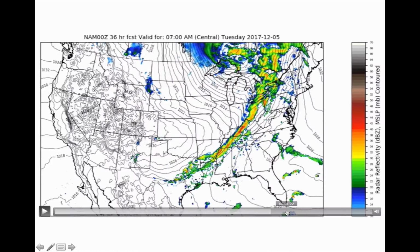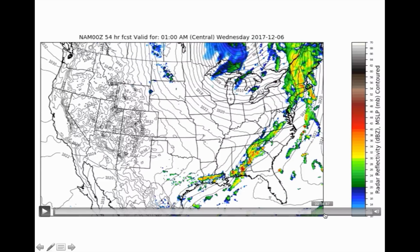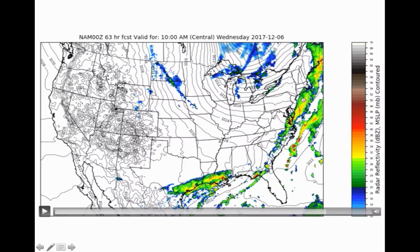But watch this. After it passes through, strong northwest flow ushers in much, much colder air. And then we have to watch out for this pattern to stick around, maybe for 3 weeks, maybe longer than that, because we've just broken down a pretty big ridge across the eastern half of the country, and it looks like this new trough is going to have some staying power.